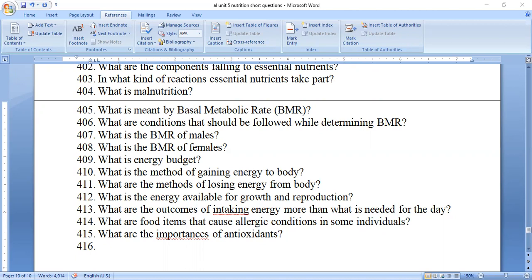So, in the next class, we will discuss malnutrition, obesity, gastritis, and constipation. If we discuss these four defects in our body, then the unit 30, the nutrition lesson, is over.